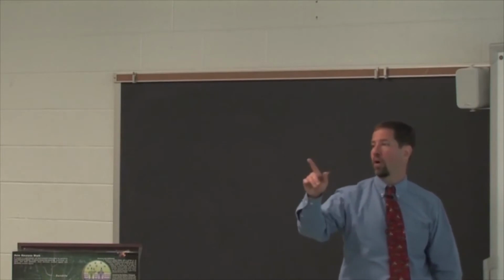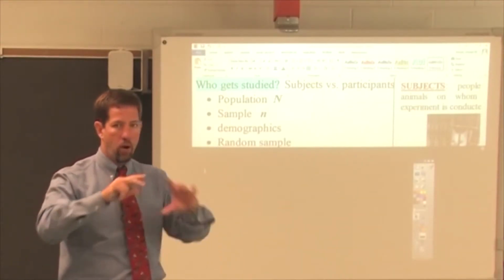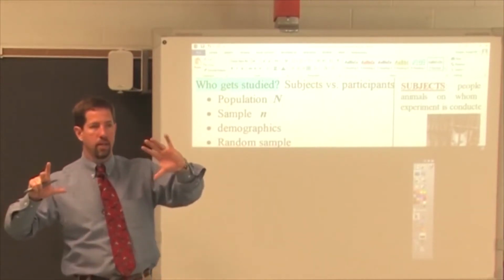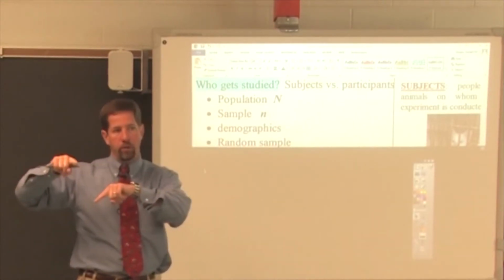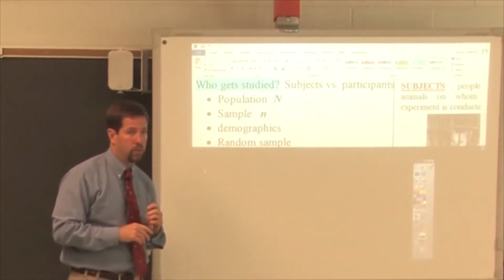It's really tough. What if you were to go through the registrar's rolls and pick all of the student IDs that end in an odd number and student IDs that end in an even number? Maybe we're approaching randomness.